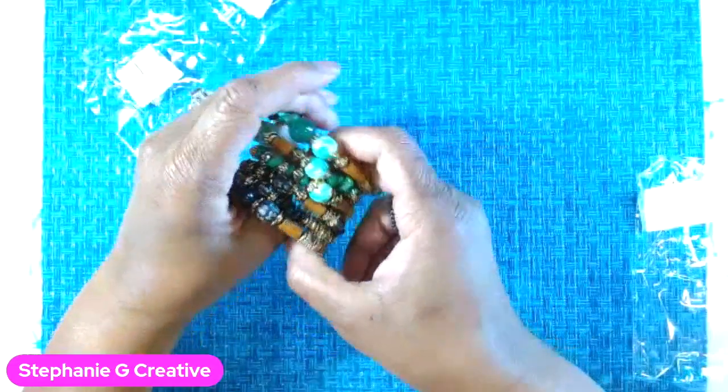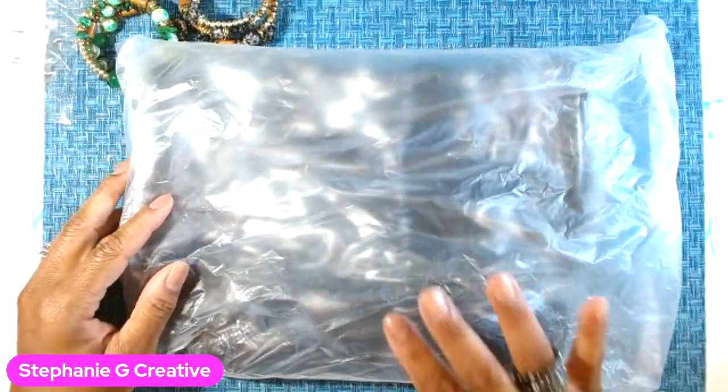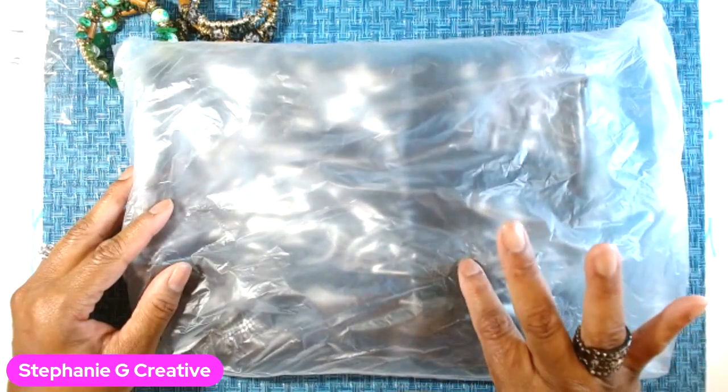Now wait till I show you the bags, y'all. I ordered some bags. Oh my goodness, the bags, the bags, the bags. Let me show you. Okay, like I said, I was able to choose the items that I wanted, and I saw this clear bag, and I thought it was really, really cute.